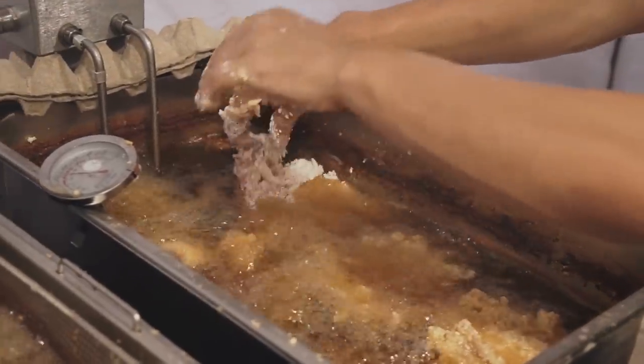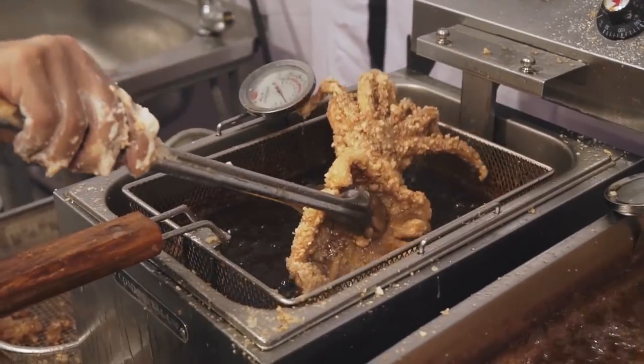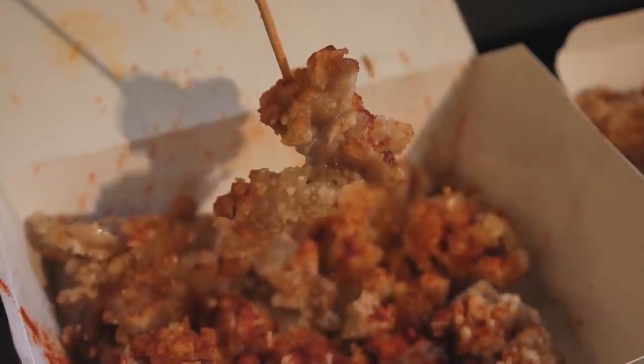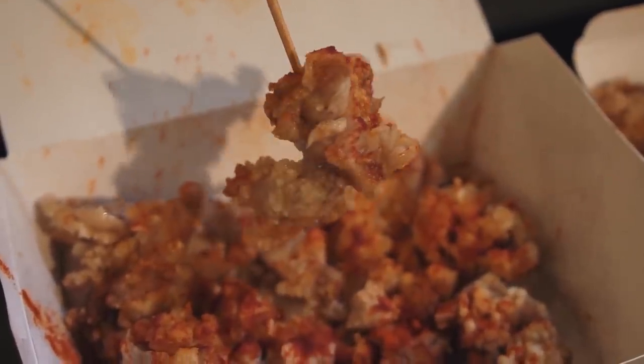They're all nicely deep fried. The batter is delicious. And I think they do both the squid and the chicken really well. The cut of the chicken used is not breast meat. It's really juicy and sometimes you can even find a layer of skin on top.